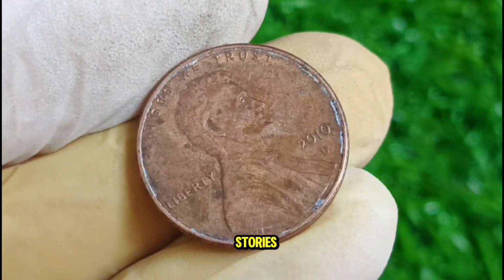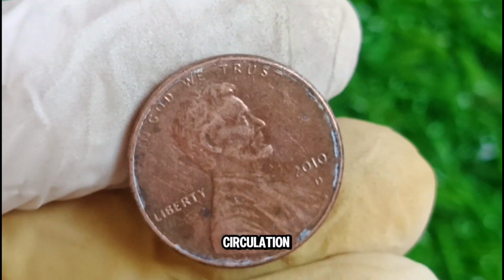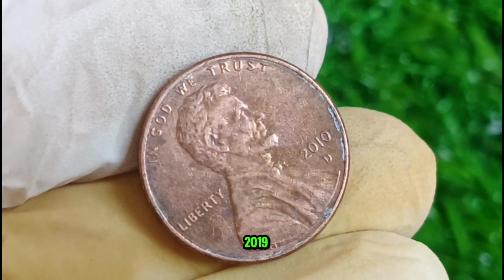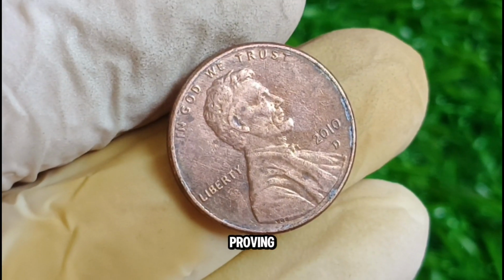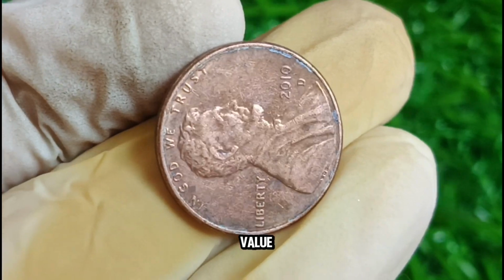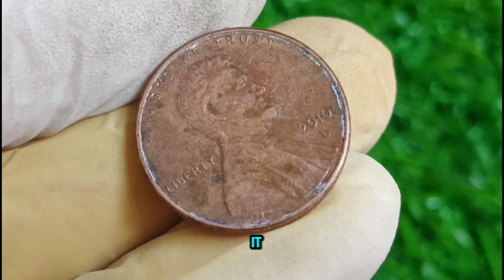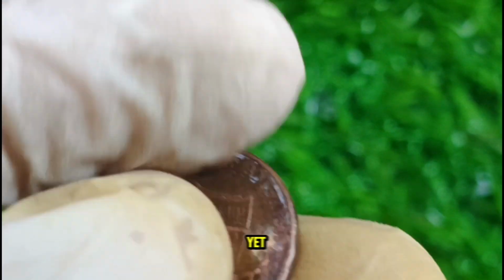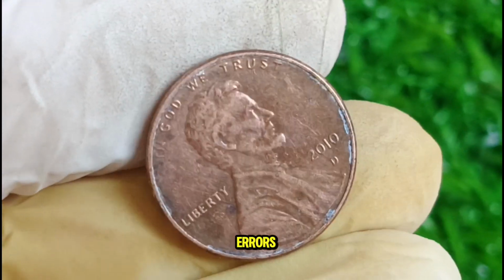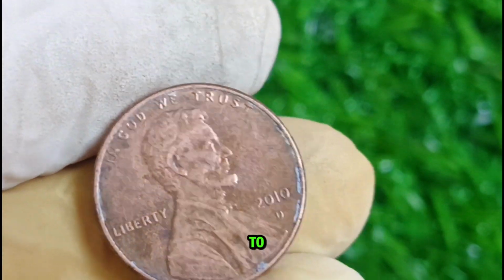Let's look at some real-life stories that show how pennies can turn into big money. Collectors and treasure hunters have struck gold, figuratively speaking, by finding rare pennies in circulation or old collections. In 2019, a rare 1943 copper penny sold for $204,000 at auction, proving that even the smallest coins can hold incredible value. A collector once found a double-die penny from 1955 in a jar of change and sold it for $1,000, making it a lucky find indeed. While the 2010 penny hasn't yet reached those heights, its potential lies in its errors, high-grade specimens, and proof versions. The right penny could be a hidden treasure waiting to be discovered.